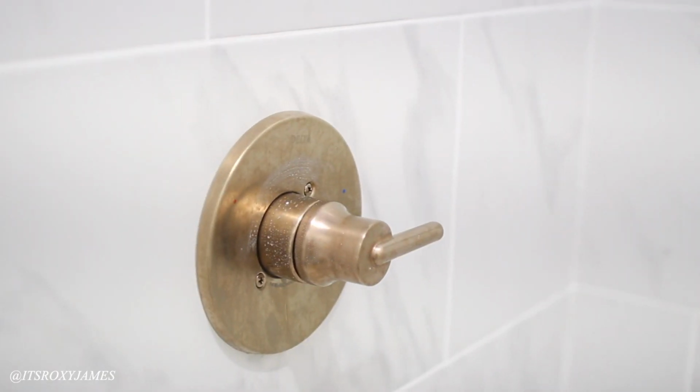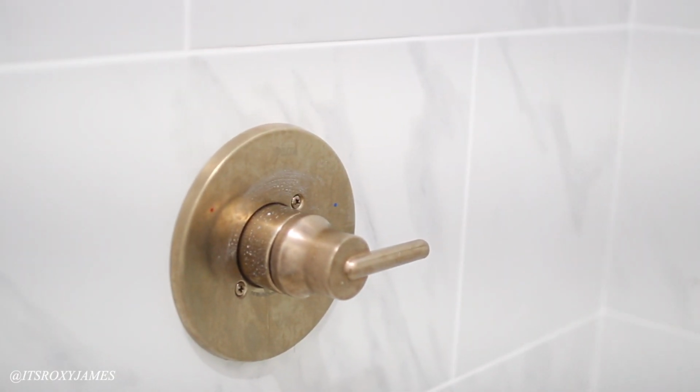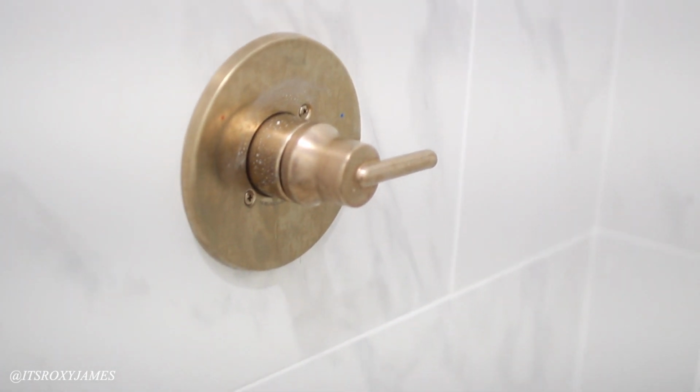Of course the handle of the shower is also gold, as well as the tap and the drainage hole.